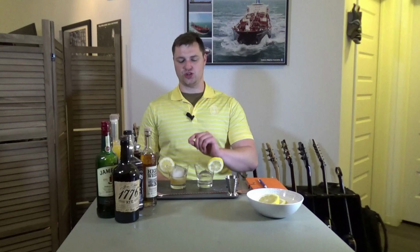This one is really good. This one tastes like it's supposed to taste like. It doesn't taste like a margarita at all. Like, it literally doesn't taste like a margarita at all. Anyway, this is really good.